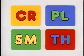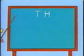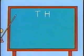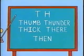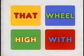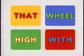Pick the two consonants that combine to make the th sound in words like there and then. The letters T and H, the same two consonants as before, because T and H combine to make both the th sound in there and then, and the th sound in thumb, thick, and thunder. Excellent. Find the word that has the th sound, just like in the words there and then.